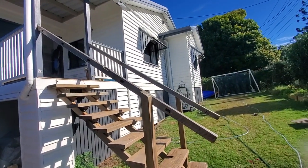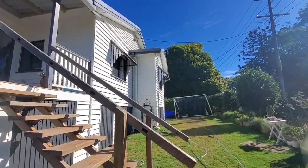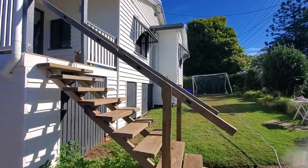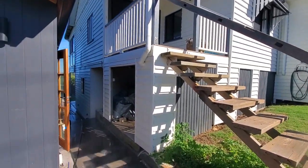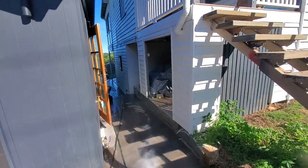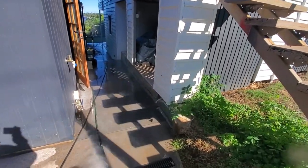Here we are up at Maleny on the Sunshine Coast. Beautiful Maleny. A beautiful day today. Blue skies. Chilly night, 6 degrees tonight. Oh my God. And we're going to be staying here in the Airbnb. But before that, we're cleaning paths.